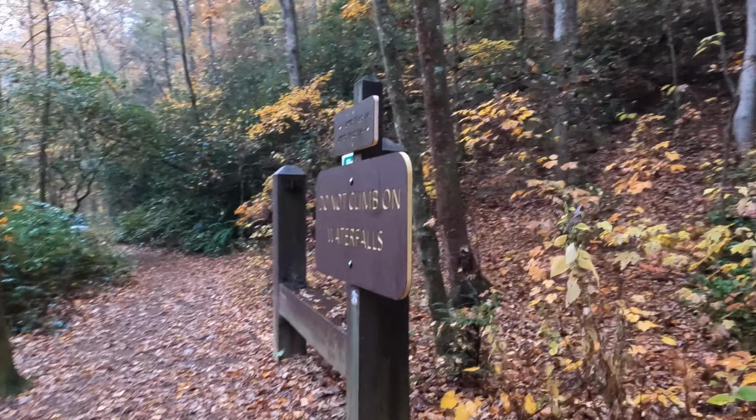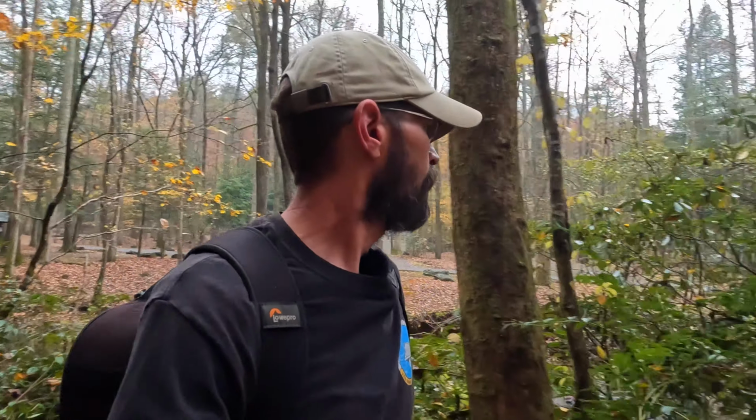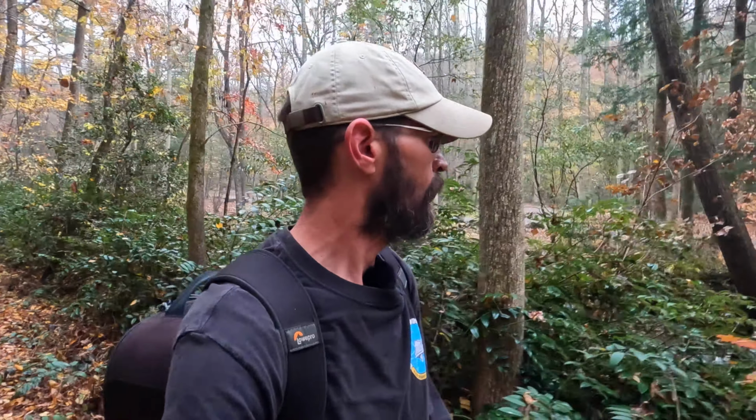All right, guys, here we are again. Now we're going to head out and go the opposite direction to the lower falls. All right, so we're back on the side of the campground here, heading out to the lower falls. We'll see how this hike compares to the other one. It's supposed to be shorter, quarter mile. So this one shouldn't take us long to get out.